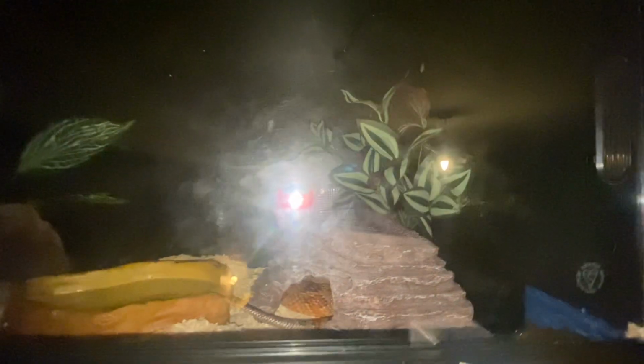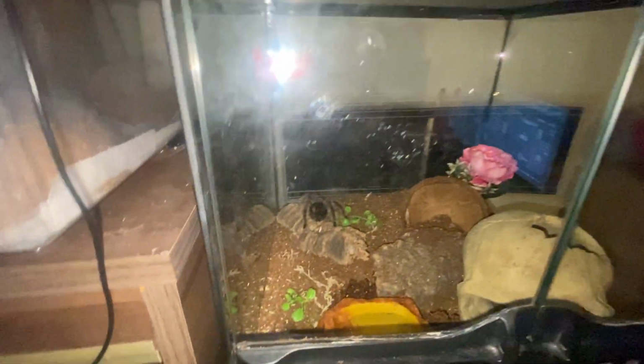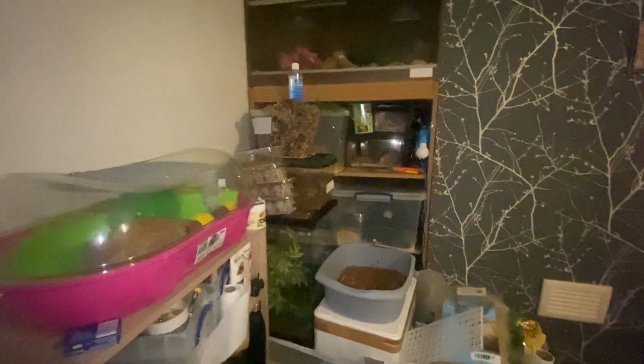Cool. Yeah, she's just a beautiful snake. But yeah, like I said, I do have a hognose, but he is in the bedroom at the minute, and I don't want to disturb anyone while going there. So yeah, let's look at a couple of animals. Let's look at the rack over there, and yeah, that's my room so far.